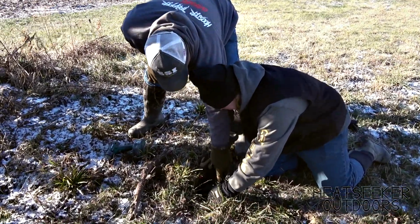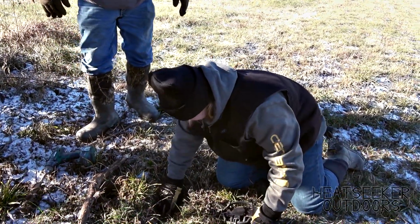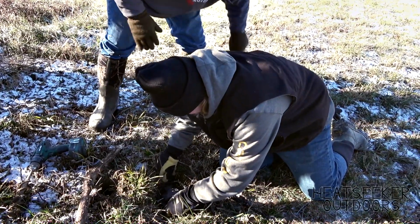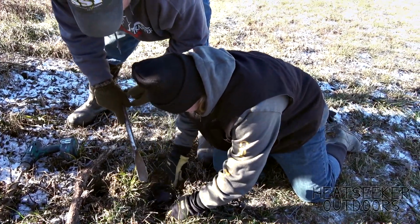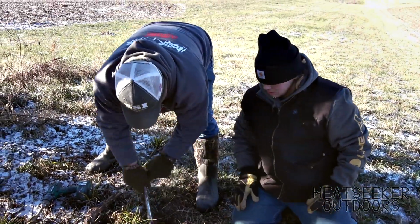You want to see it? The dog steps on this. See how it moves? He's done. He'll take off. But you can probably go ahead and dig your hole out a little bit more in the center so you can get your spring in. I'll show you. Dig this out just a little bit.